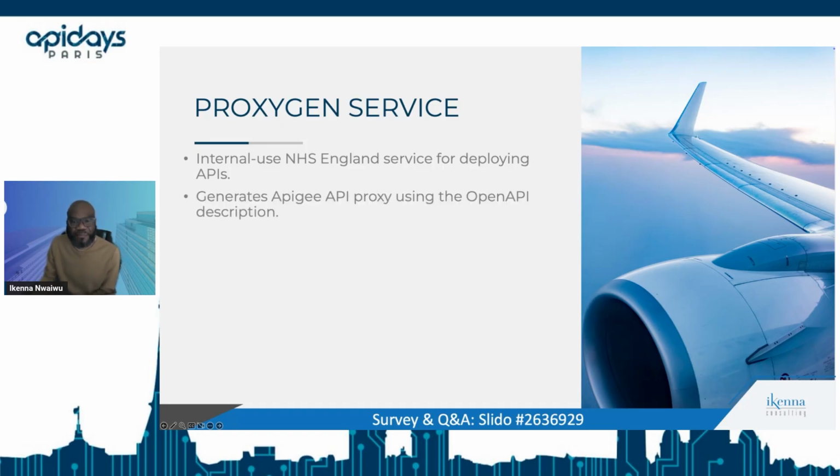It generates API proxies using an open API description file. It has an API itself and also a CLI for publishing API instances to a given environment. It implements things like rate limiting or sending traffic to the backend or hosted container. That's all done by you specifying the rate limits in your open API file, and lots of other configuration is done in the open API file, and Proxygen takes that, deploys it to the platform, and sets up the configuration. It also serves as a central registry for all APIs on the platform.